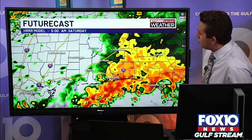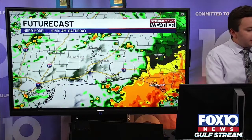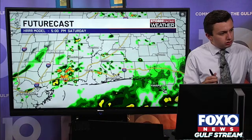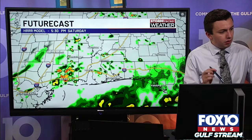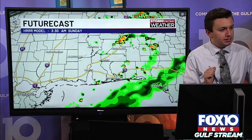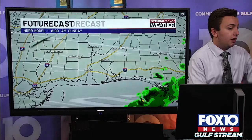So that's the main story there. I'll run the rest of this model once again. And this one's interesting. It sucks the energy out early on, and then as we get towards later on Saturday, only scattered showers, and then clearing us out by Sunday morning. And that's when that front comes through and we start to get that cooler air out there.